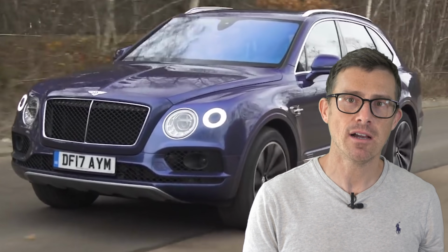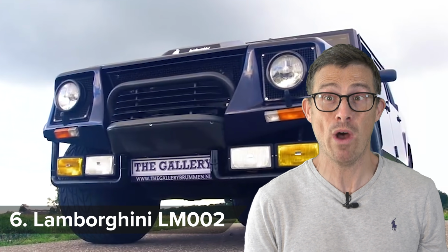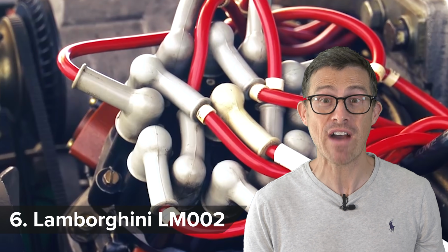It seems like everybody is building fast SUVs these days. There's the Bentley Bentayga, the Porsche Cayenne, the Aston Martin DBX, and the Lamborghini Urus. But the Urus isn't Lamborghini's first SUV. Oh no. Lamborghini was way ahead of the curve because it built a super fast off-roader back in 1986, way before anyone else gave it a shot.